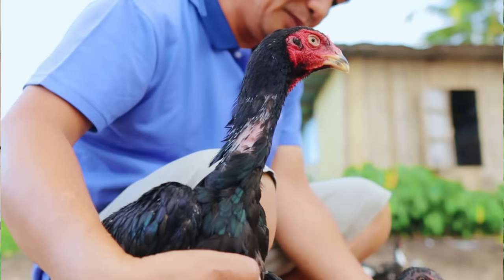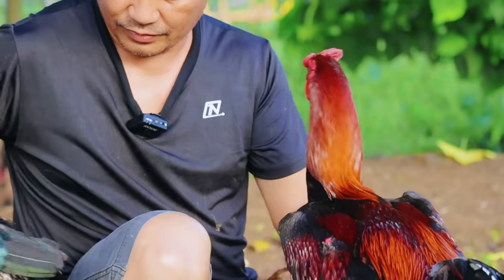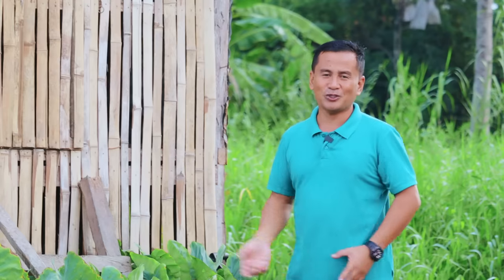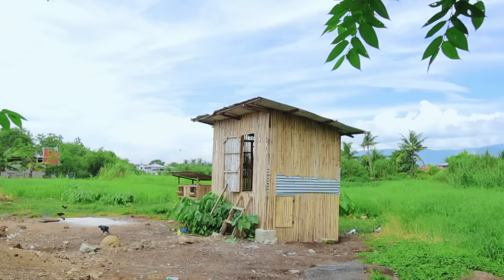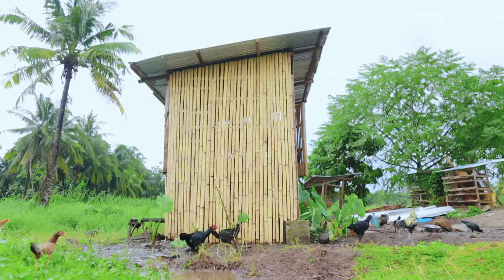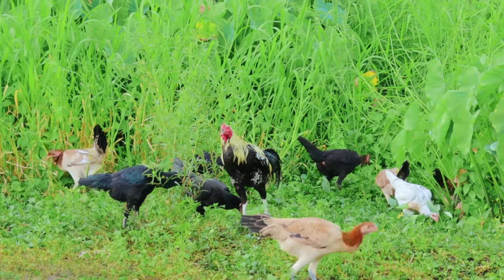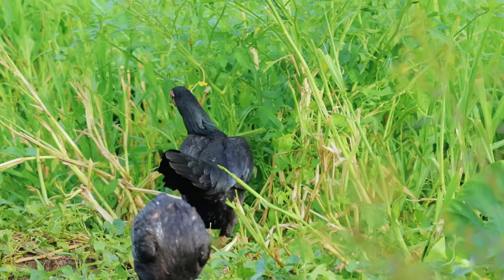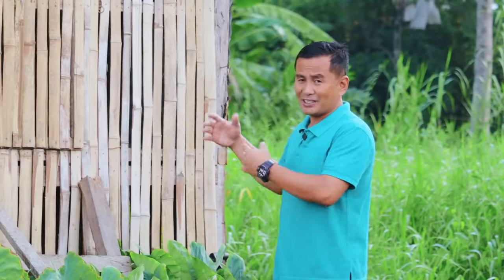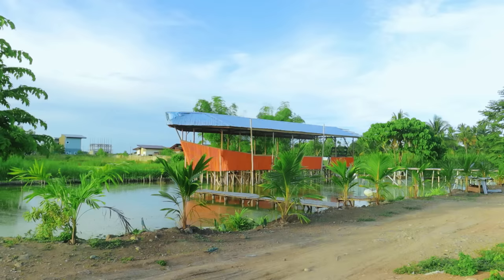And one tip that I have mentioned in my earlier videos about breeding chicken is the chicken coop where they can be sheltered during the night. And this is very important. And this is what is happening right now. They're all sheltered here during the night to protect them from the predators. There are many cats, lizards, dogs, and even the snakes are actually eating our chickens. That's why we made this coop for their safety.